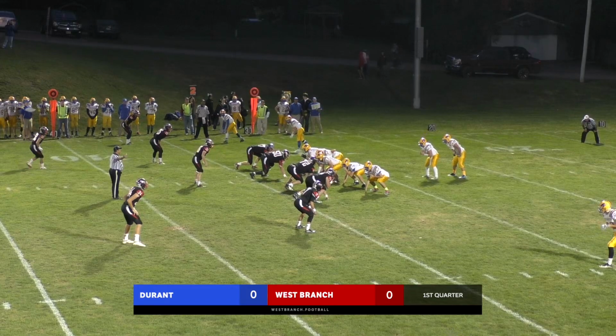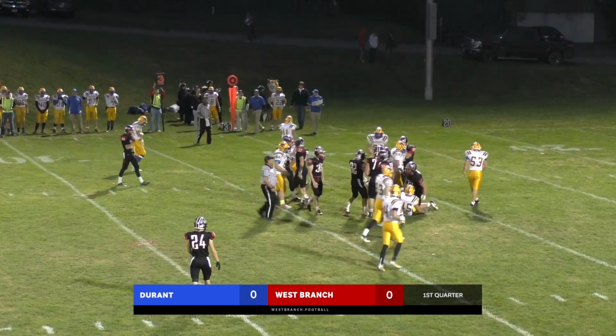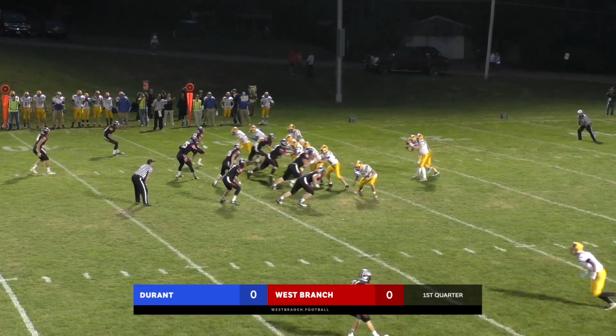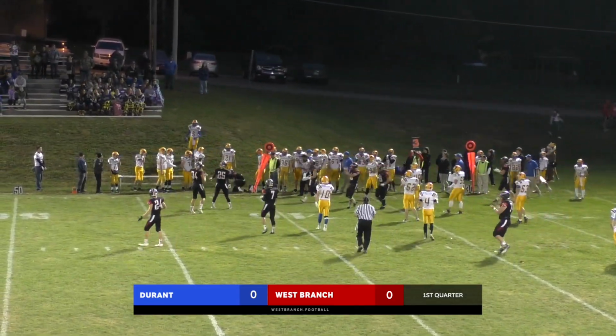2nd and 7 after a gain of 3. Quick count. There is the handoff to Frett. He's looking for some running room, not a lot of it, as little Jacob Barnhart right there, along with the homecoming ball, sits right in the middle of the field. Durant going right to left to the north end zone. Bunch trips to the right. Callison rolls out that way, looks to throw on the run. He's got his man Compton right at the sideline. Out of bounds. No catch.